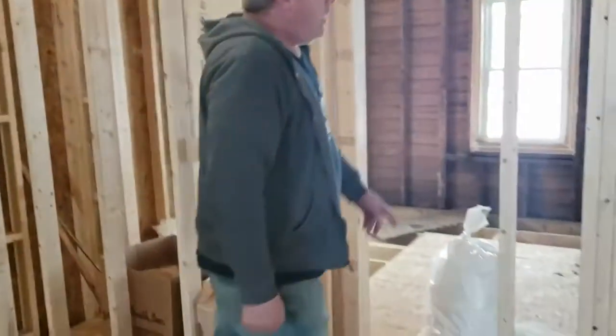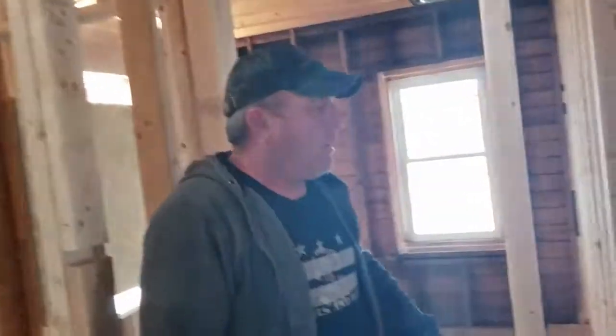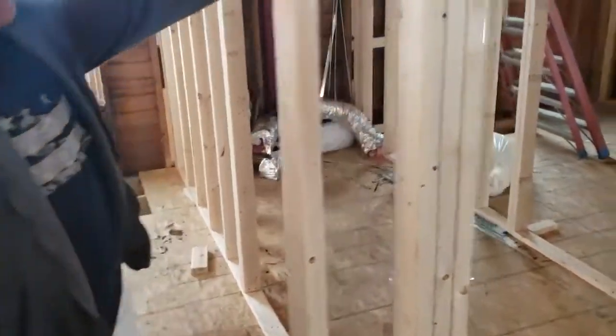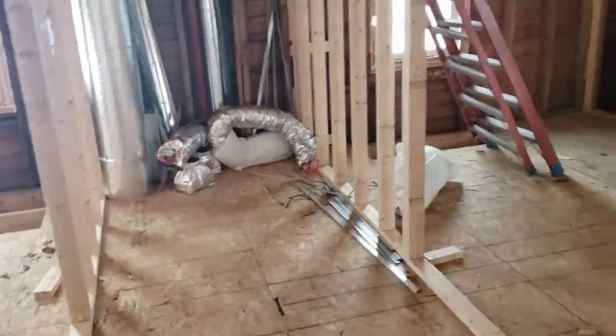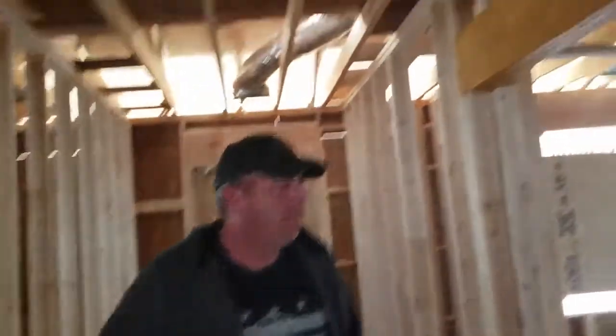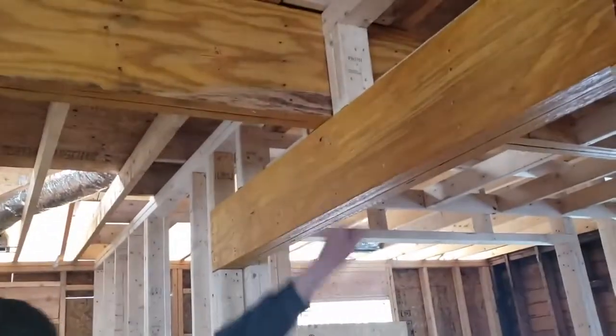What we're doing here is a Jack and Jill style bathroom. They would have a pocket door here to enter the bathroom. The next bedroom on the other side will have a pocket door to enter it, as well as door entry for common. Look at these beams. This is beautiful. Engineered. This is not cheap.